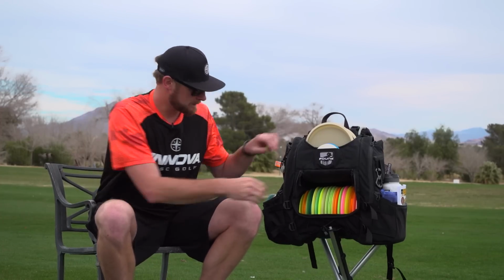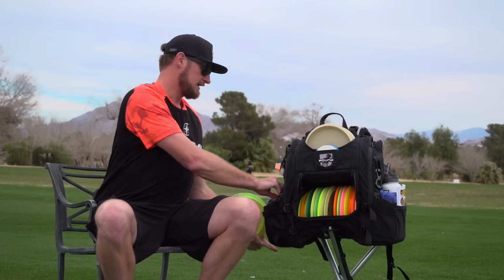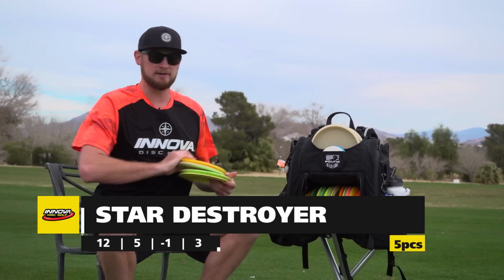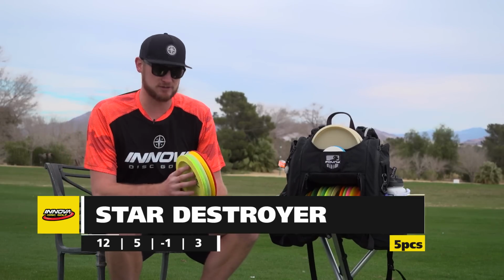We're gonna start off with my drivers. I'd say that my drivers are the discs that I'm most comfortable with for what I'm gonna be throwing this year. I don't see many discs going in or going out from the lineup that I currently have in here. So we're gonna start off with the most important disc in my bag, most likely, and that is the Star Destroyer. This is the quintessential disc for any power distance thrower.